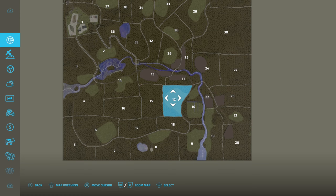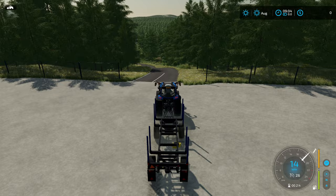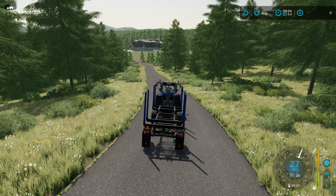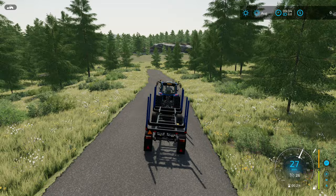It's pretty simple. We don't have much. We don't have any money. So the only way to make any money is to go cut some trees. This is a really beautiful map. There are rivers and streams and lakes and lots and lots and lots of trees.